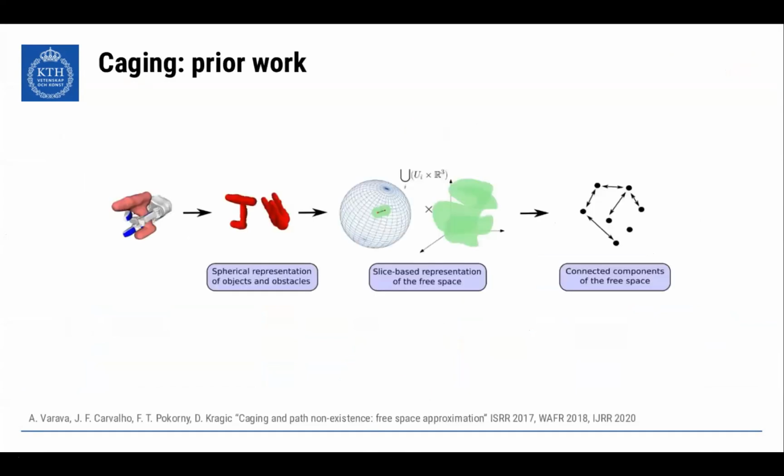When one tries to reconstruct or approximate a configuration space, it quickly becomes infeasible when the dimensionality of the space grows. Even in a three-dimensional case of a moving object, when the configuration space becomes six-dimensional, configuration space construction becomes very computationally heavy. In our previous work, we proposed a decomposition-based method to build approximations of three-dimensional slices of the free space using spherical-based representations of objects.